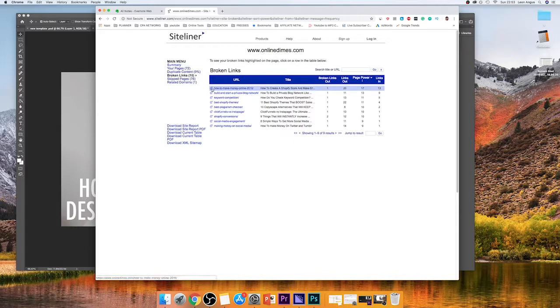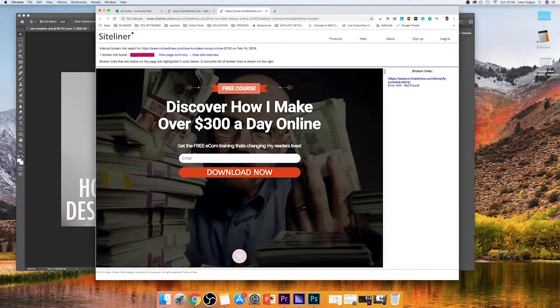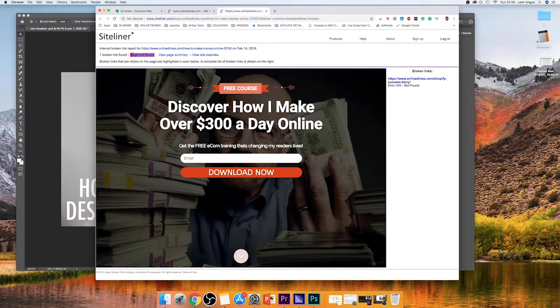Okay, so if we go to 'how to make money online' and open that page, we right click on that and open it, it actually highlights exactly where the broken link is on the page. One broken link found, page not found. It's telling you error 404. So the broken link is the Shopify success story. Now, when we go down, we're going to find it on this page.